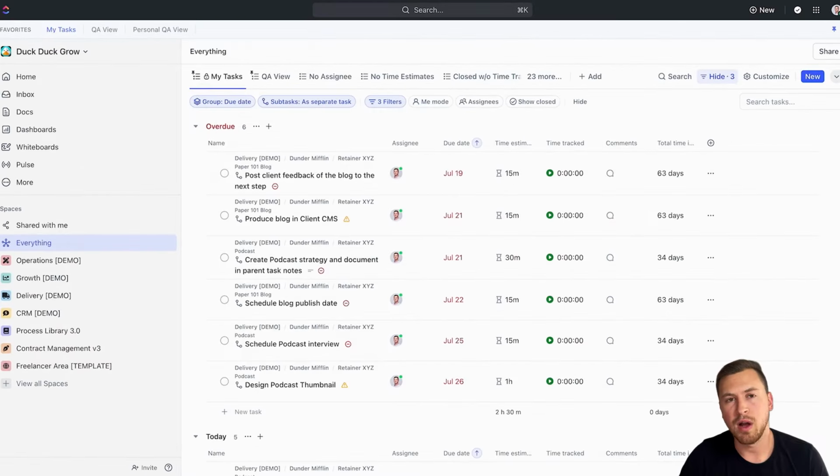So let me ask you this. Wouldn't it be amazing to have this level of clarity? Let's now walk through how you can set all this up in ClickUp to get those levels of clarity. So first of all, we need to start off with the hierarchy inside of ClickUp.